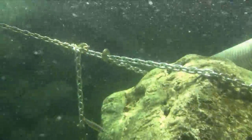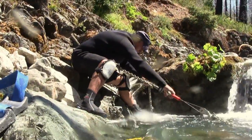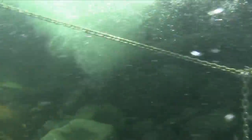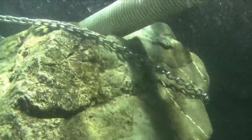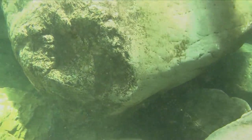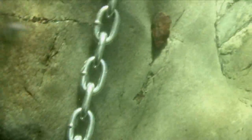We're going to try to get this rock to move now. Oh, it moved. We don't need to move it that far, but just far enough to get our suction dredge underneath so we can get the gold out.